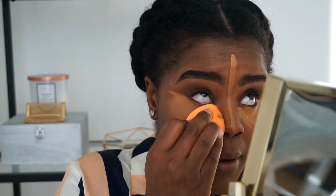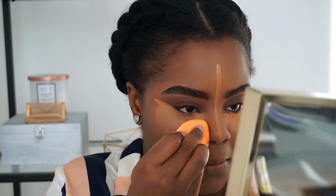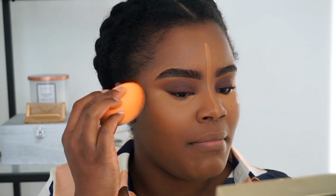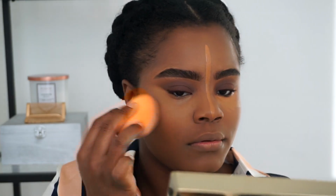I like to look up while I'm blending my concealer so it avoids setting into the fine lines in my crease under my eye. And I don't want to take it too far because I have a pretty round face. So when it gets to here, I'll take whatever is left on my foundation sponge and stop it from going further. Just like that. Isn't that hot? I already feel sexy, like, take me out.